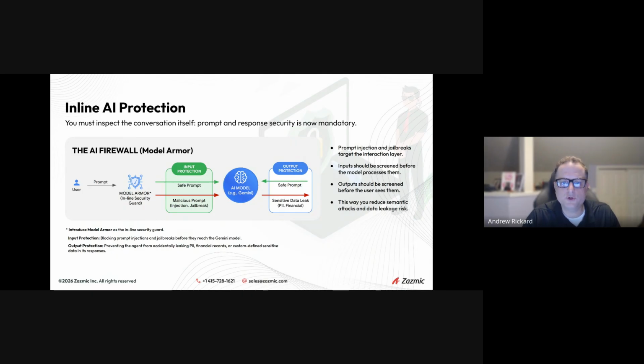So identity and retrieval cover who can ask and what they can pull. But there's one more layer. And it's now mandatory, not optional. So you have to inspect the conversation itself. So the prompt going in and the response coming out. This is Model Armor. And the easiest way to think about this is an AI firewall that sits in line in front of the model.